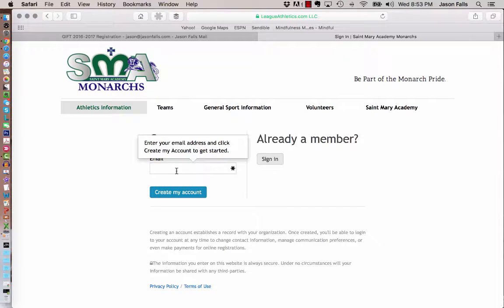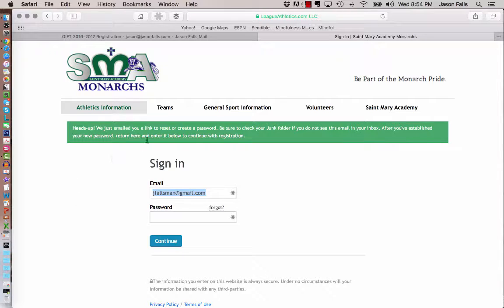So it'll ask you to enter your email address. I'm going to enter an email address that I do not currently use on this system, just as an example here. And I'm going to create my account. Now, this will ask you to check your email and click on a link to set up and create a new password. So I'm going to go do that now.